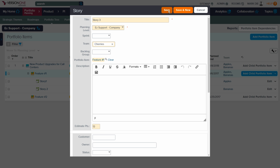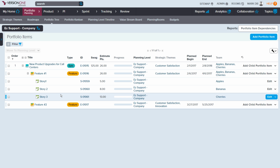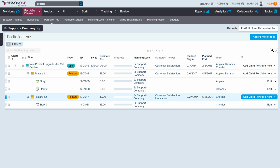So this is something that might be done early on or later once you know more details. There's a couple places where you can actually build out the stories on that feature. One thing that I do want to do here is drag this story 3 down to feature 2. And one of the things that I'll show you in a little bit, but where you can do it here as well, is we want to change the planning level for these stories and these features.